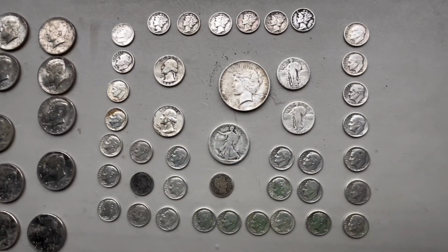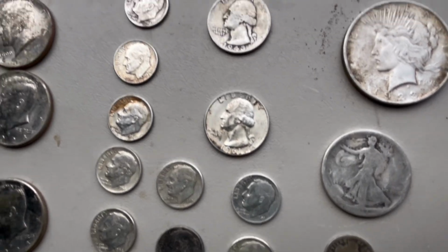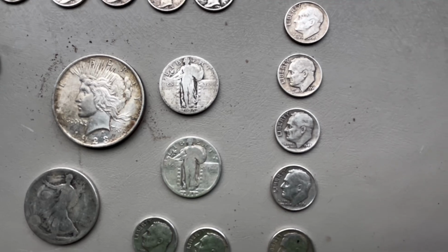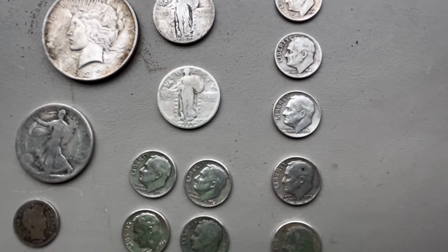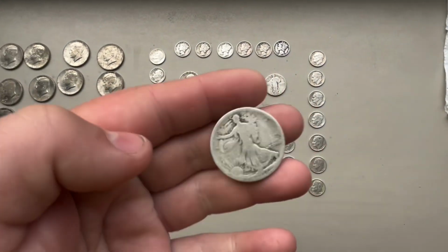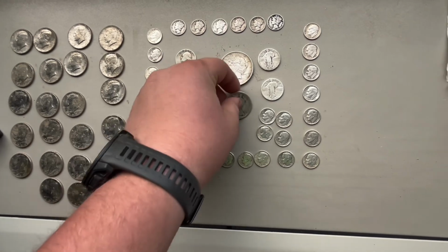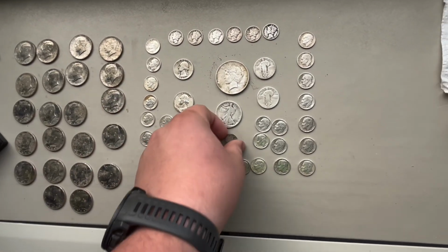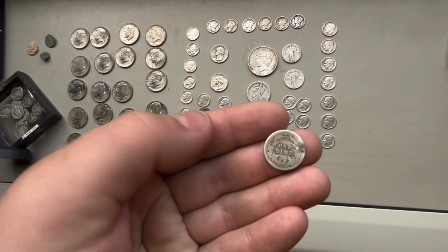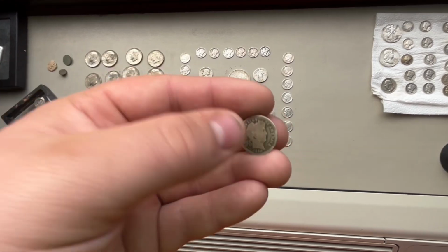But I got 4 quarters, 2 Washington, 1943, 1961, 2 Standing Liberty, 1926 and 1923, I think. But that's pretty cool. Also got a Walking Liberty half, 1917. That's pretty cool. I also got a Barber dime, 1903, but it's got an elemental mark. I actually dug this out of someone's hole, which they already dug. So we always gotta recheck our holes.